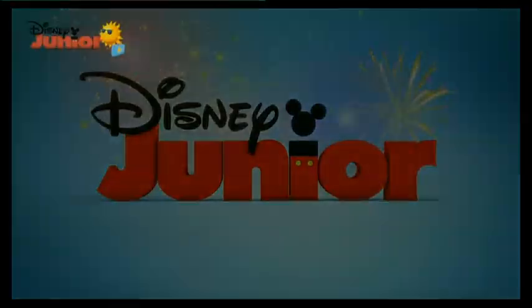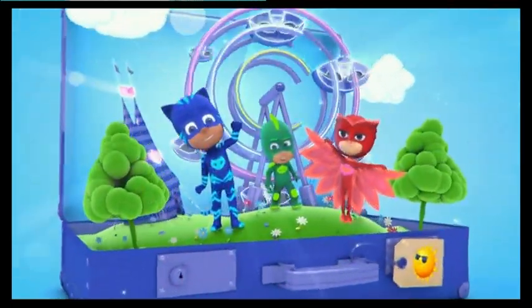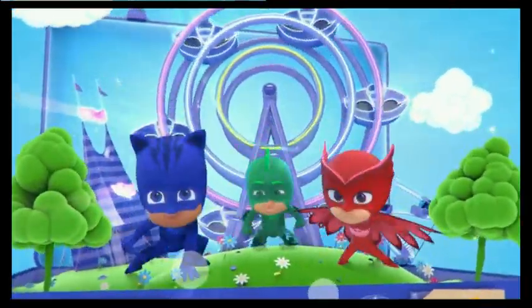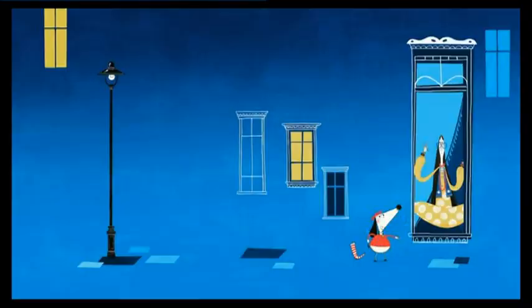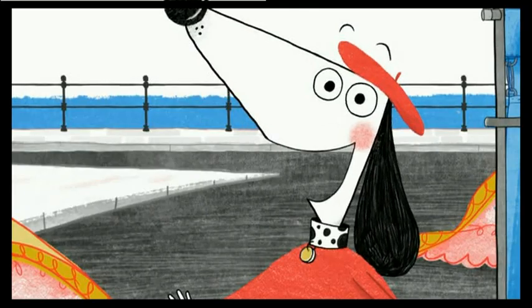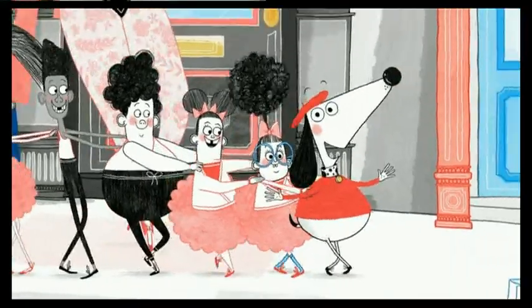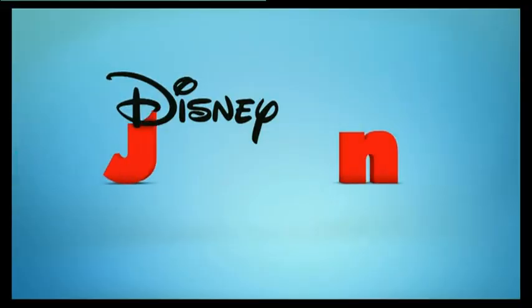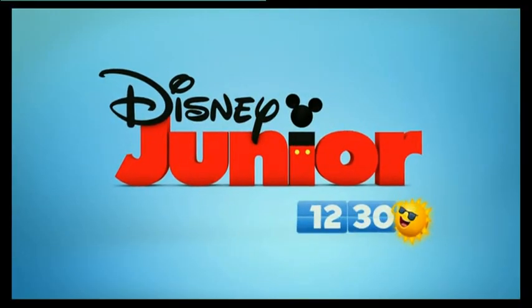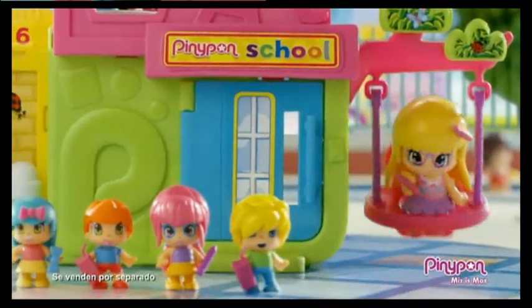Hello, my name's Cartoon Continuity Junior, and welcome to another continuity where we are going to have a look at Disney Junior continuities, bumpers, promos, station identifications, and all that good stuff. Shorts, computer shorts about, well, all sorts of stuff. But actually, cartoon shorts are not really going to be shown here.